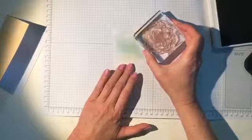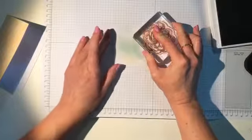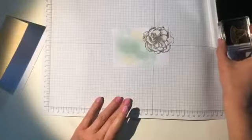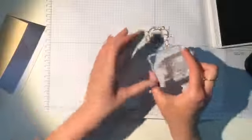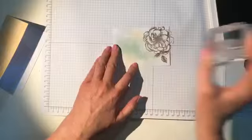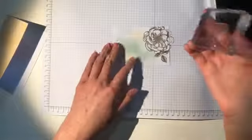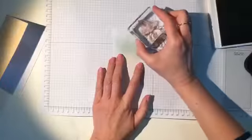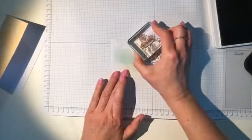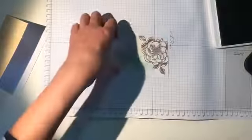So I'm going to stamp my rose, and it's going to go off the corner of my paper here. Look how pretty that turns out. Then I have these rose leaves, and again, all the stamping is done in gray granite this month. So you can line that right up because these are photopolymer stamps, and that's what I love about photopolymer is you can see what you're doing, and it takes all the guesswork out of there, okay?